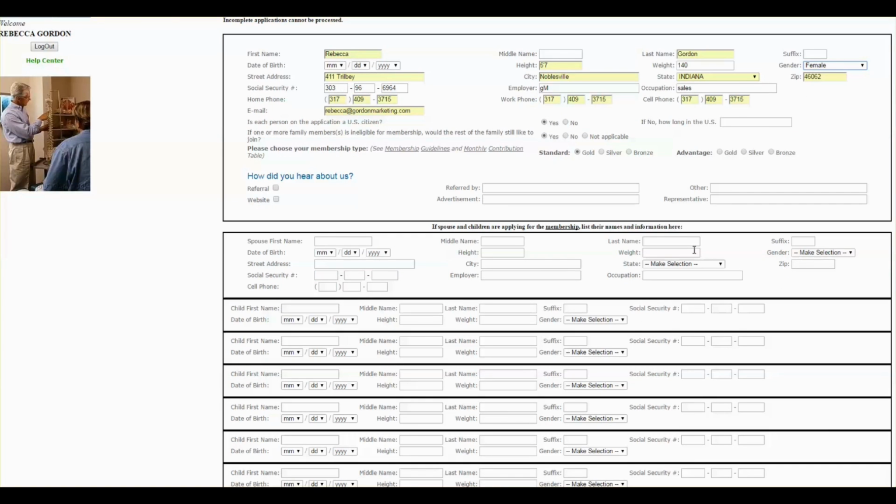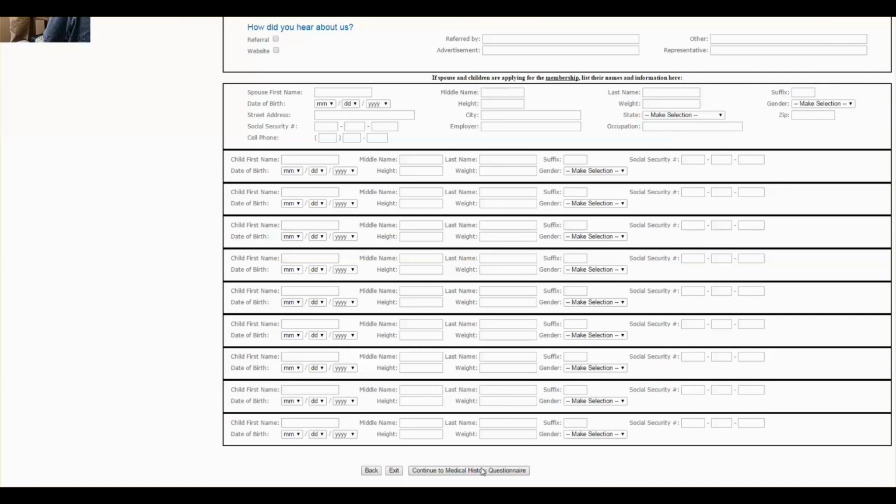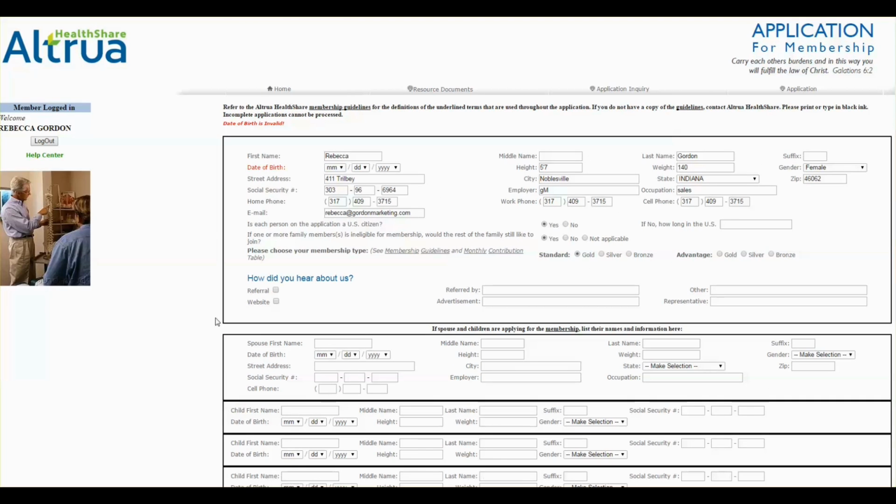You will notice my date of birth is invalid. Oh well, all right, let's make it correct. So I really think the system is super slick. It's very friendly. And I always love things that are foolproof, so that if I get going too quickly, it stops me.